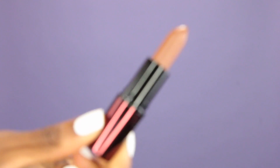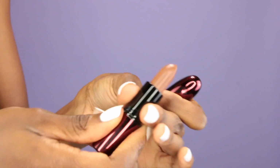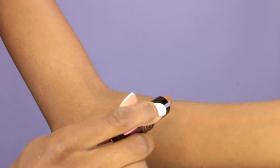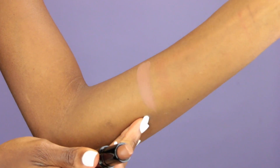Hey guys, Editing Destiny here. Actually, there are 4 traditional lipsticks that come in this collection, obviously sold separately. But this is the color Try Again, and it's like a really ashy nude color, but it's a cute ashy, if you know what I mean.